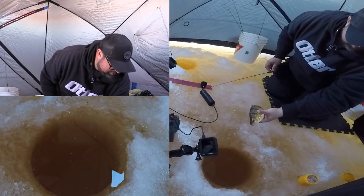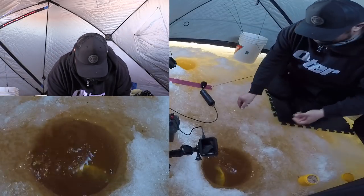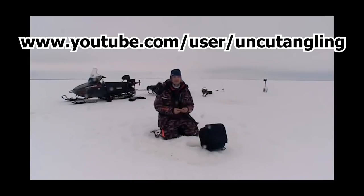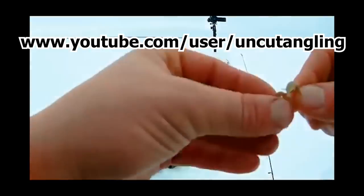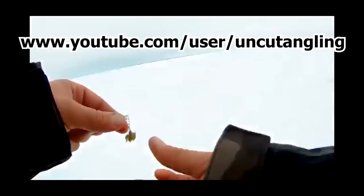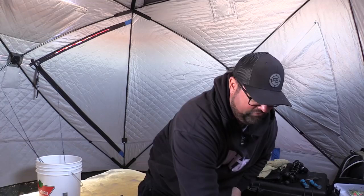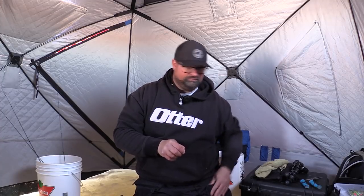Oh, I got one more shrimpy left. I knew that was going to work. Saw that in an Uncut Angling video once. Hit it with the freshwater shrimp. I'm assuming that's legal. It's pretty good. Look at that. Freshwater shrimp action, baby. Guy used the shrimps that came up his hole.